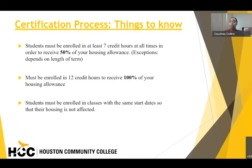So you just need to be mindful that you need to be enrolled in 12 credit hours at any given point in time in order to receive 100%, and at least 7 credit hours at any given point in time to receive 50%. Again, if you have any questions specifically related to this, please don't hesitate to contact our office and we'll walk you through the process.